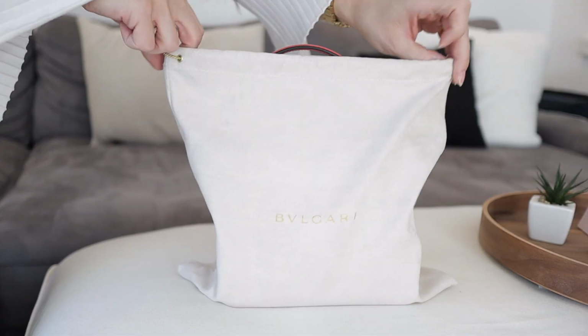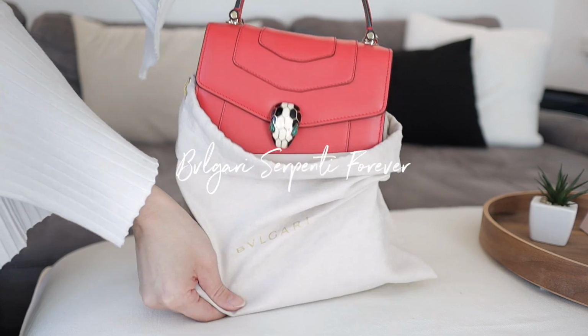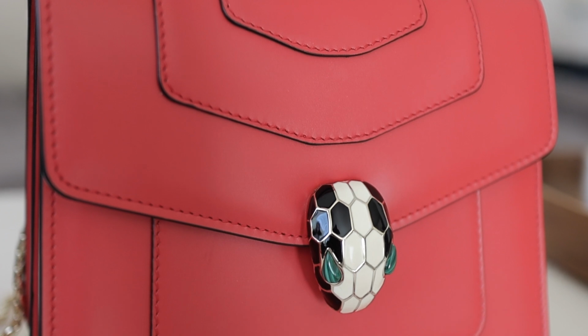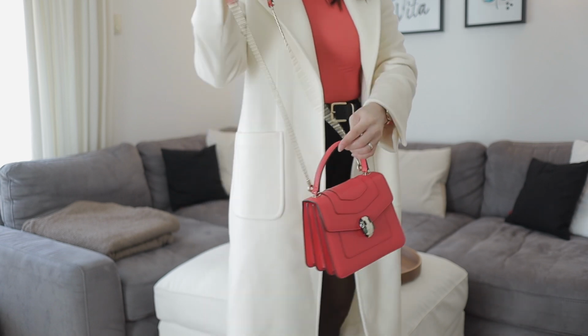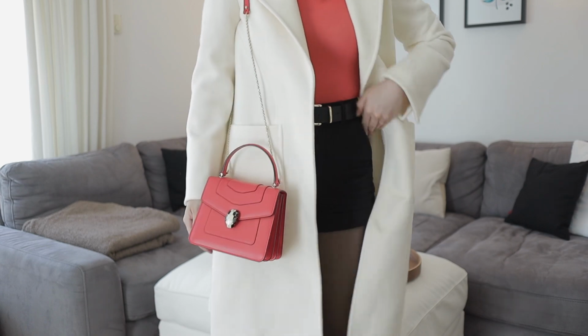And now to one of my favorite bags of all time, the Bvlgari Serpentine Forever top handle bag in the shade Sea Star Coral. I got this bag as a gift from my husband for my birthday in August 2019, and the first time I saw this bag was actually in Harrods when we were in London, and I just fell in love with the design.